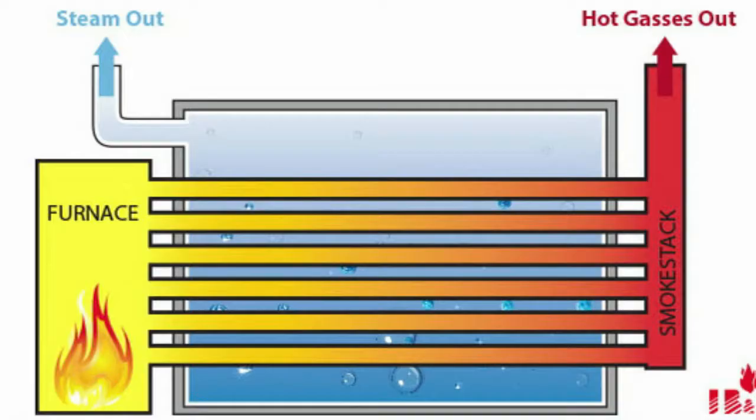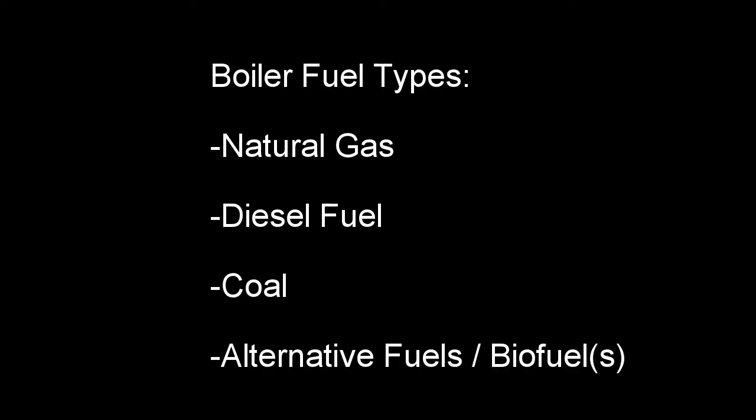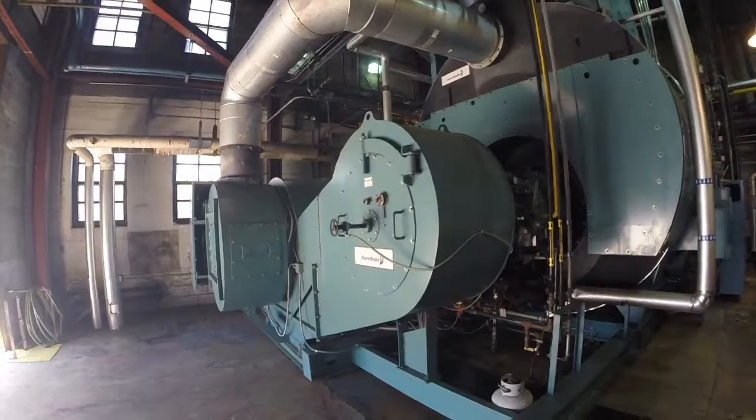This slide shows an example of a fire tube boiler, and this next slide shows an example of a water tube boiler. In order for a boiler to work, it has to combust some sort of fuel in order to create the heat. Combustion has three requirements: fuel, air, and heat. The fuels that we focused on were natural gas, diesel fuel, coal, and biofuels. All of these have their own appropriate mixtures of fuel and air in order to achieve a stoichiometric burn.